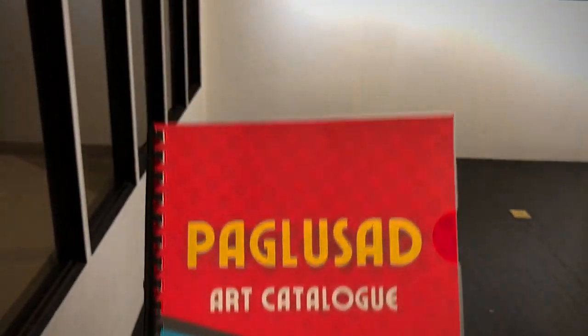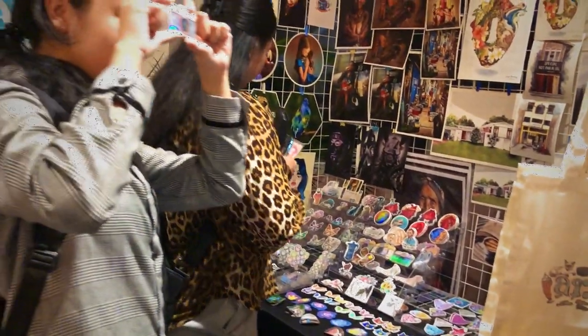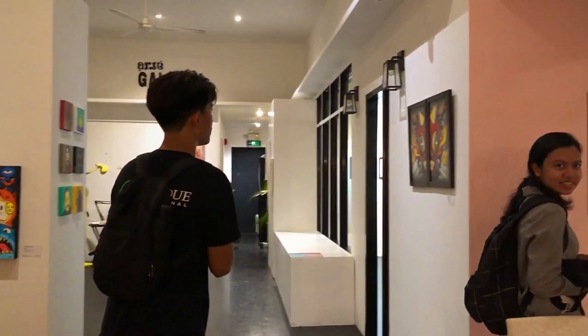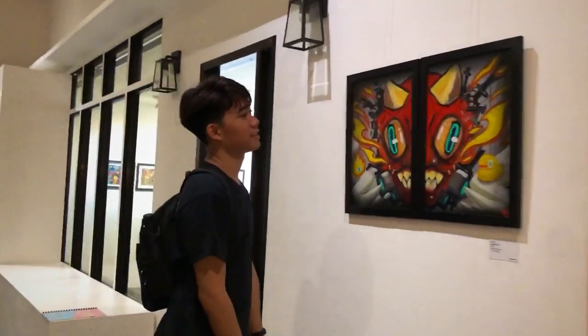So the first art gallery we visit is the Arté Café, located on the second floor of Allegri Bar in Rizal Boulevard. We were asked to critique three artworks in each gallery.